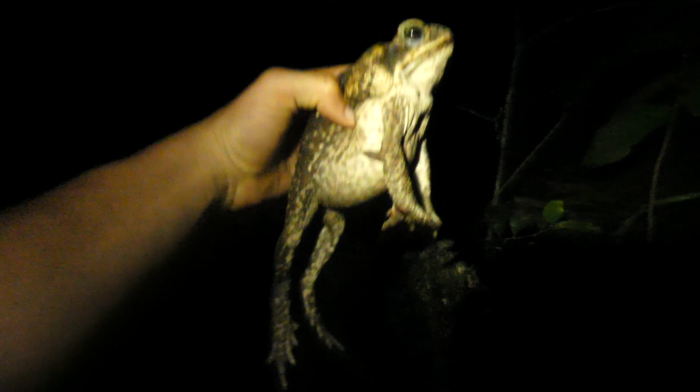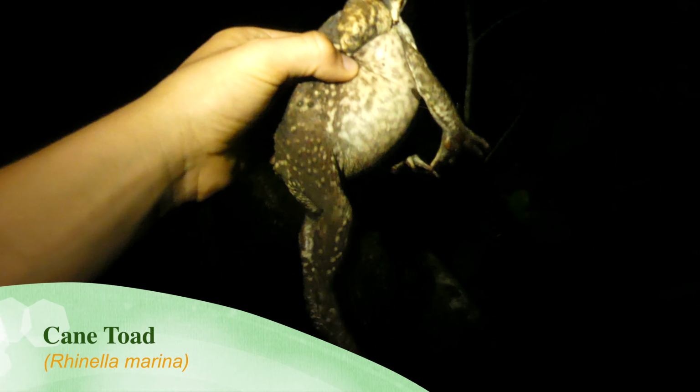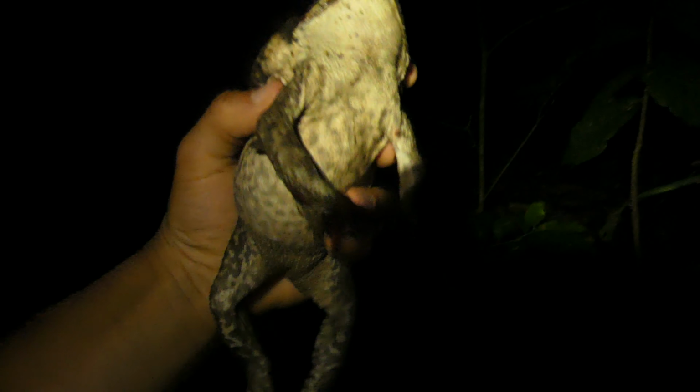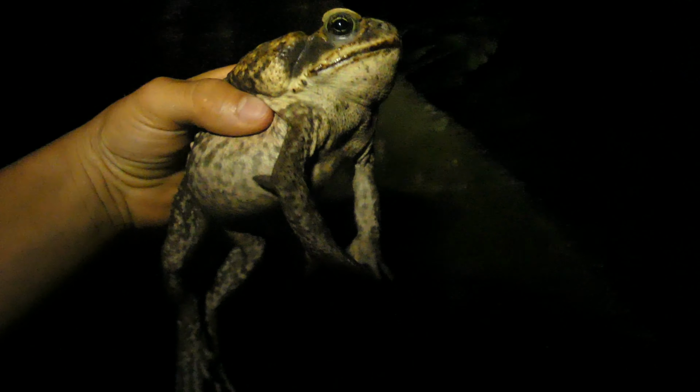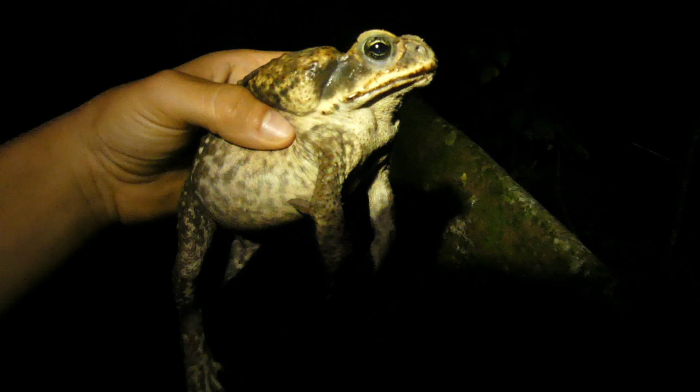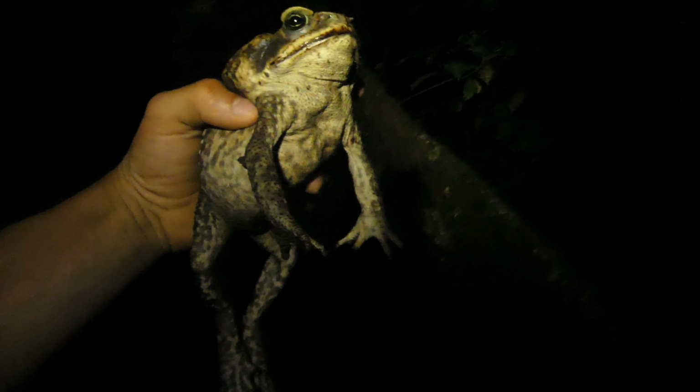You guys, check this out. Look at that. Look at the size of this toad. That is a cane toad. Now, you guys have definitely heard of these at some point because they're one of the most famous invasive species on the planet. You guys have probably heard of how they took over Australia. Also, they're invasive to parts of southern Florida, and they're actually increasing their range northwards in the U.S. However, here, they are a native species.